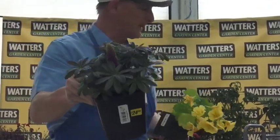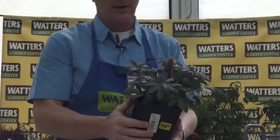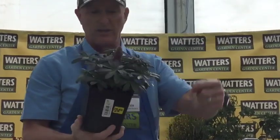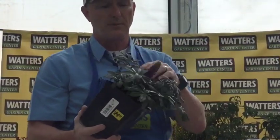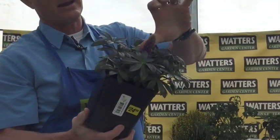So this one is a perennial. This is wild lupin. We sell this in wildflower mixes quite often. This is a tough little plant. It comes back year after year. And you can see this flower starting to come up. That's going to elongate about like this.